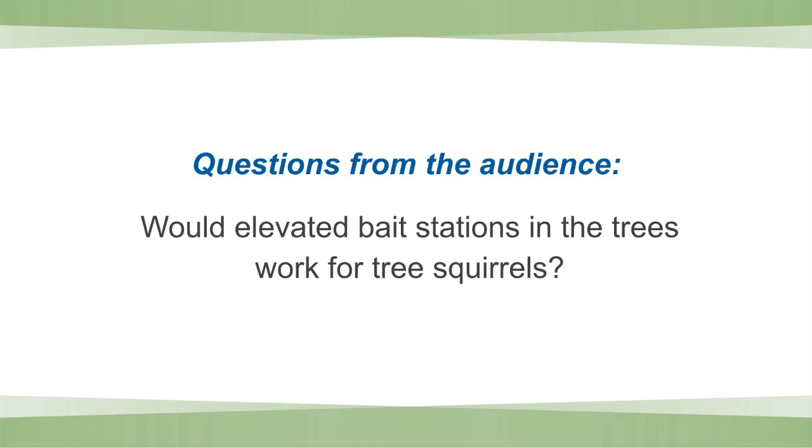And even for ground squirrels, bait stations on the ground are going to be far more effective than up in the trees. Ground squirrels will climb in the trees a little bit, but they spend the vast majority of their life on the ground. So that probably wouldn't be much help there.